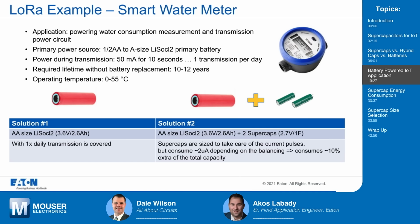They were not named like that. The communication was just GPRS, or it may be just an RF type of communication, but they certainly needed something to boost the battery power in order to make the reliable transmission. So let's take as an example this battery powered water meter that may be installed in your homes as well. Normally the size of the battery is a half AA to A size battery, normally lithium thionyl primary batteries.